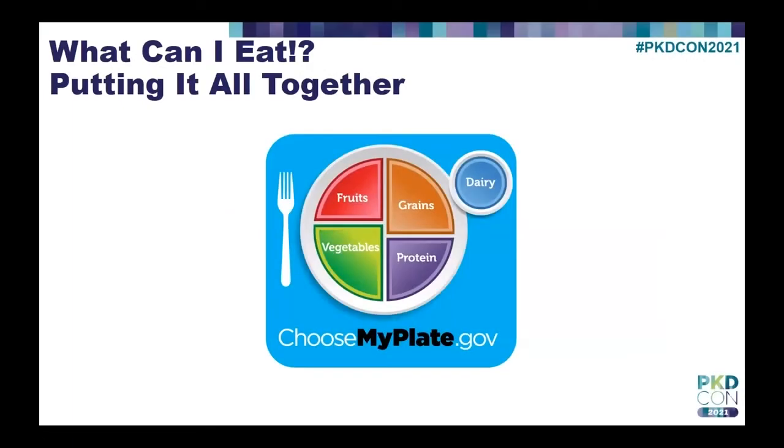What can I eat? We've gone through all of these micronutrients, but what in the world am I supposed to eat? You may have seen this graphic before. This is from the USDA. This replaced the food pyramid that most of us grew up with in school, probably almost 10 years ago now.